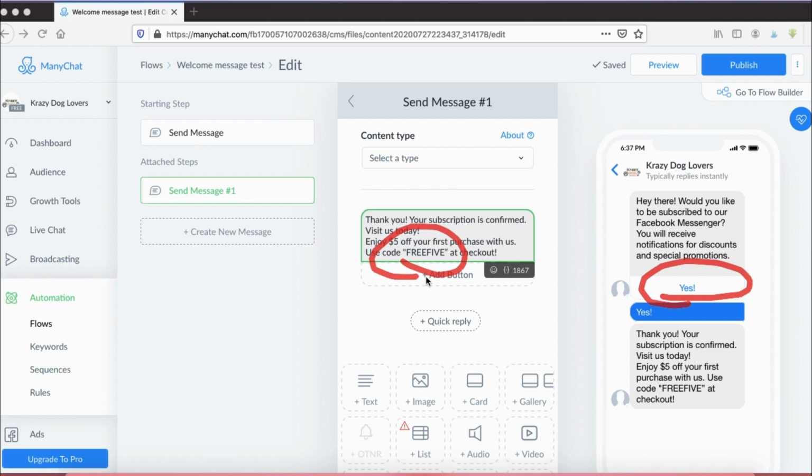So that's a little cool trick that I usually do: have a custom coupon code for emails, have a custom coupon code for Facebook Messenger, or if you're on Instagram or Pinterest, have a specific coupon code for each and every single one of these platforms. That way you can track where the majority of your sales is coming from.